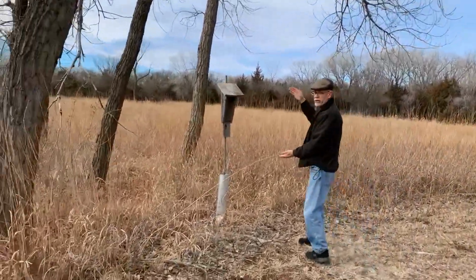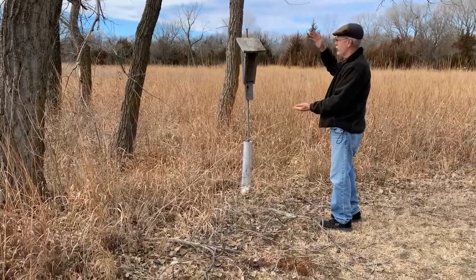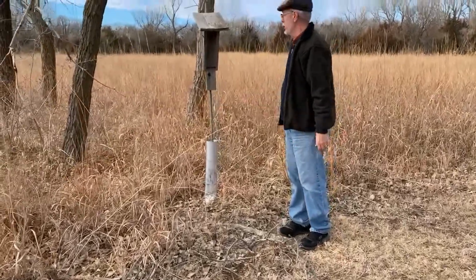Have you been paying attention? What is this? Bluebird house. That's right. This is number 20. I don't know where the rest of them are.